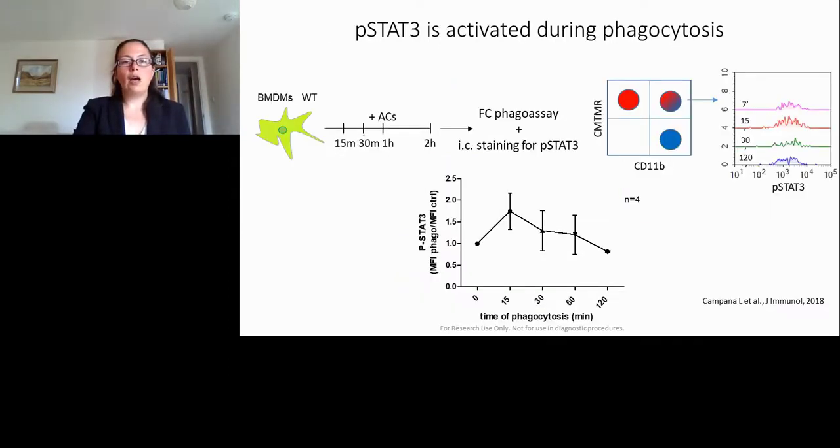The first experiment we performed with this platform was a time course using bone marrow-derived wild-type macrophages fed with apoptotic cells in a ratio 1:5. And we analyzed the phosphorylation of STAT3 at 15, 30, 60, and 120 minutes after the start of phagocytosis. And we performed the analysis only in the gate of phagocytosing macrophages. And as you can see, STAT3 is phosphorylated early on during phagocytosis.